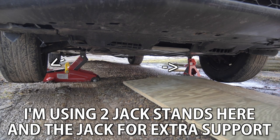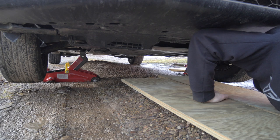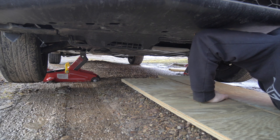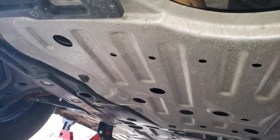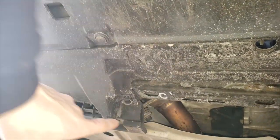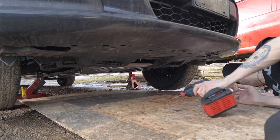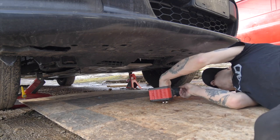Once I'm comfortable with how sturdy it is, I go underneath and I usually check out what's going on. This is a good opportunity to do a quick inspection on how everything looks underneath your car. It's always good to double check anything else you can see while you're there before you get started.